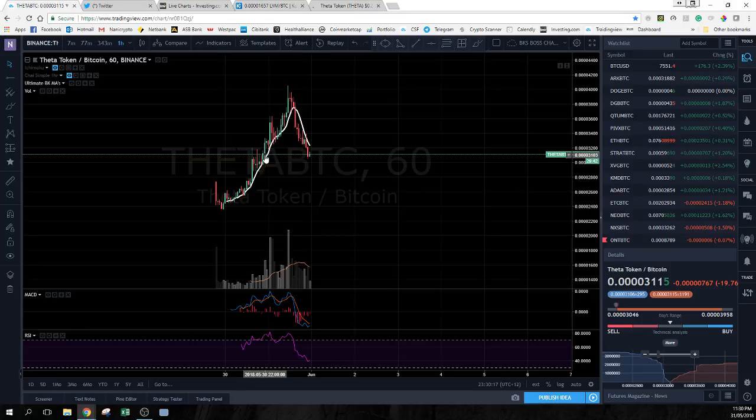And I believe, I can't remember how much I bought, but I bought quite a small amount, and I thought I'll probably scale in as it eventually starts to turn around. And I bought in I think around here, and went to bed. I think it only did like 5% and I thought, I don't know how high it's going to go.